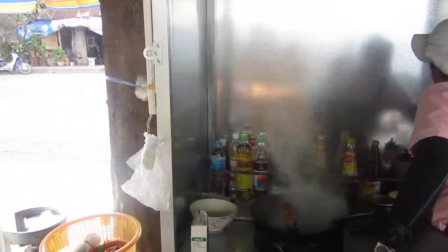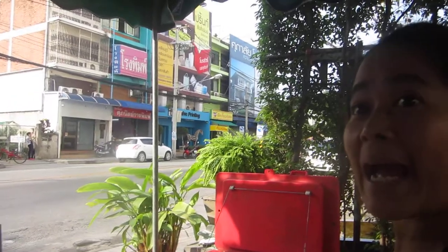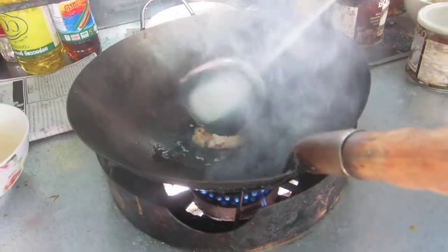There's this glass in the kitchen doing chalai again. Pla Khem. Pla Khem is the salted fish in Thailand. It looks like this. See, nice. Pla Khem.